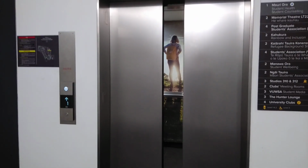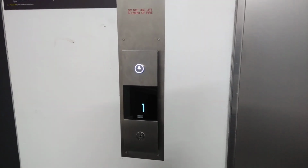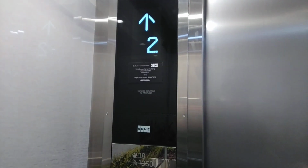And come out here. Yeah, it's been completely replaced. But yeah, this could be my first time in a KONE 2.0, I don't know. Oh my gosh. And we'll take it back up to 4. But yeah, that is my first sighting of these buttons, which don't have that tactile rounding thing, they're very small. That is insane.